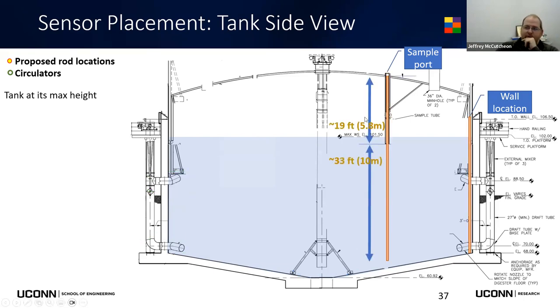We have about 19 feet of headspace, which is the gas space, and about 33 feet of depth. When this lid is down, it seals a wet seal on the edge here. So there's an edge near the wall location where the roof is actually sealed up against the liquid. We want to insert our sensors into the liquid phase and not the gas phase, and this sample port has a tube that goes down to the liquid phase, which would work for us.